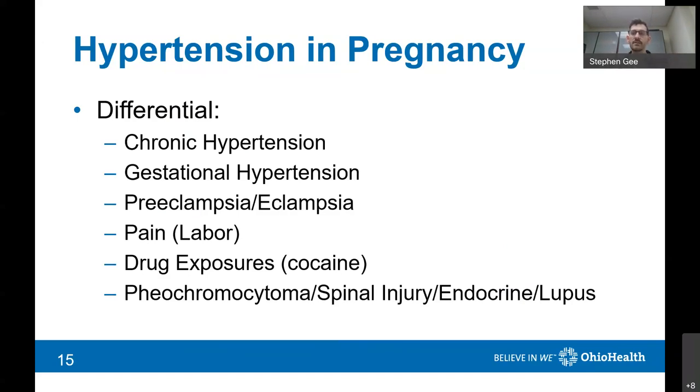So if someone does have high blood pressure outside of pregnancy, they may not manifest that in the first two trimesters, but then in the third trimester, they may come in and start to have those higher blood pressures. And that can be a hard time for us to figure out, is this chronic hypertension or is this a hypertensive disorder associated with pregnancy?